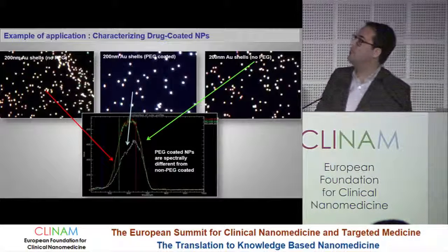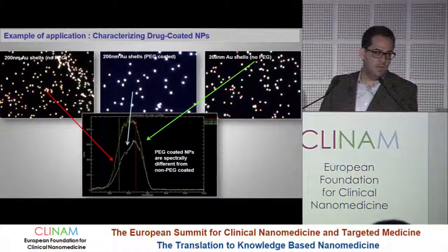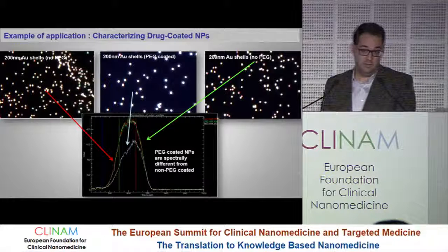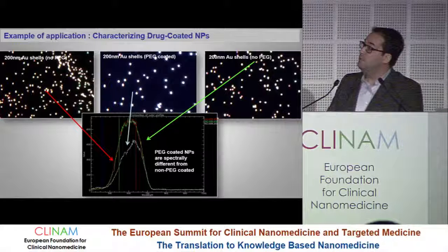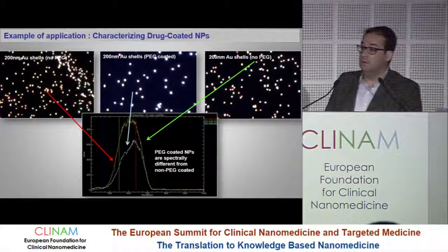Another example of application: this was a blind study. So we were given three samples, and we're not being told much about them, A, B, C. So we put them on the slides and record the spectral response of those nanoparticles. And A and C, left and right, spectrally they are the same. B is slightly different. And the only thing that is different is that these are the same nanoparticles, but the one in the middle has a PEG coating. So this can also be used to confirm the presence of a certain coating from batch to batch, from nanoparticles to nanoparticles.